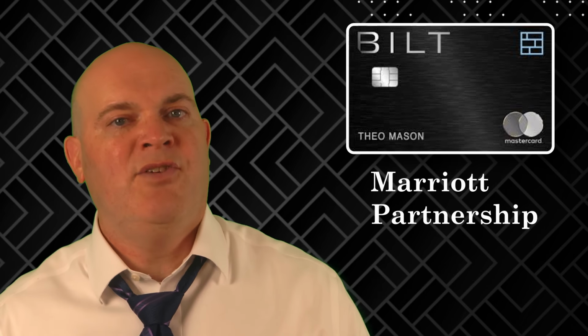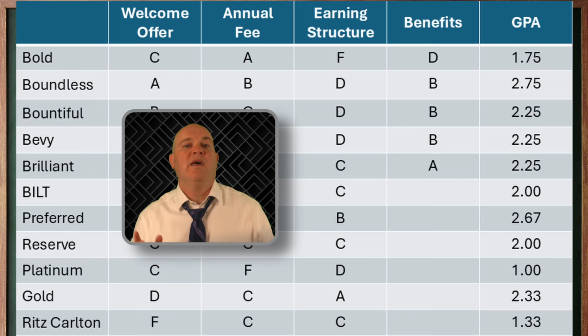Most cards with $0 annual fees don't offer much in the way of benefits. We only have to look back to the Bold card to see an example of that. The Built card, though, actually is different. It offers a nice collection of benefits that you shouldn't expect from a no annual fee card. It provides cell phone protection and auto rental collision damage waiver. For our purposes, though, its most important benefit is its ability to transfer points to Marriott. These benefits earn the Built card a C.